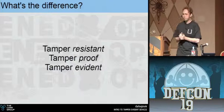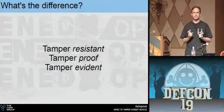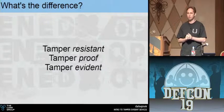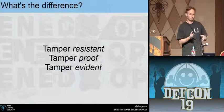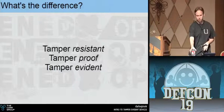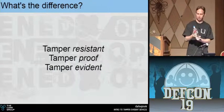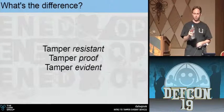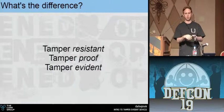So these 3 terms, tamper-resistant, tamper-proof, and tamper-evident, with a fourth kind of pseudo-term, anti-tampering. So what do those mean? A product that's tamper-resistant is actively made to deter tampering. Now what tampering is may vary depending on the product, but generally it's anything other than normal use. So for our water bottle, the water bottle has this little seal. So if we take the seal off and put something in the water, that'd be tampering, as long as we put it back and it looks right.